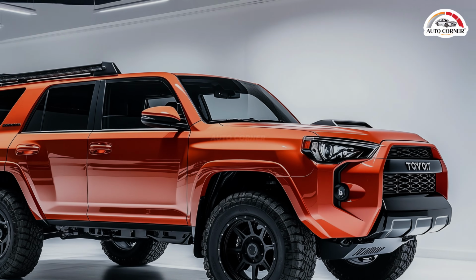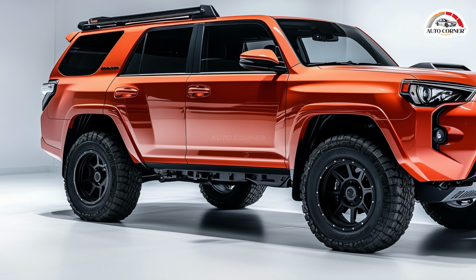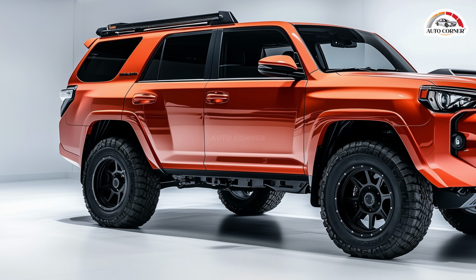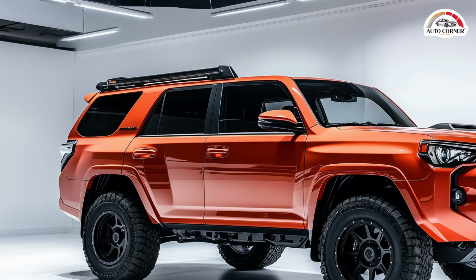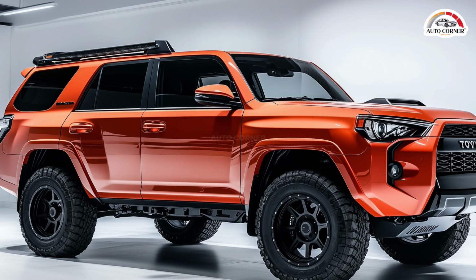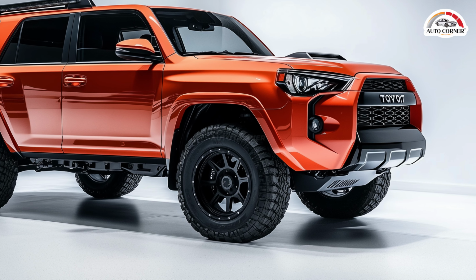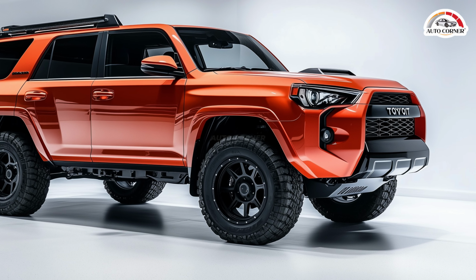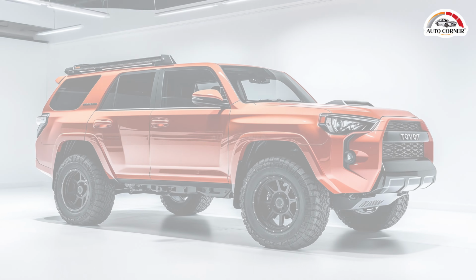The TRD Pro, long known as the top off-road variant, gets a major upgrade with TRD-tuned Fox suspension and 33-inch Toyo all-terrain tires. The new Trailhunter model joins the lineup as a factory-built overlander, equipped with ARB's Old Man Emu shocks, 33-inch tires, skid plates, and even a 20-inch LED light bar. Both trims are built for serious off-roading, perfect for those who seek adventure beyond the pavement.